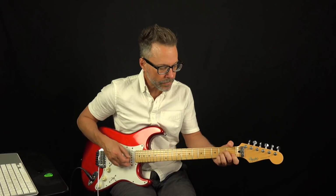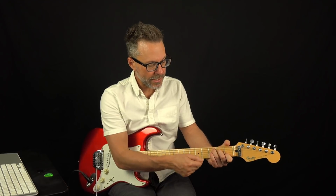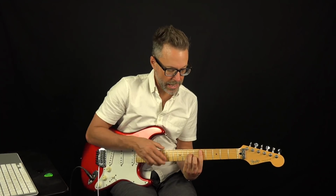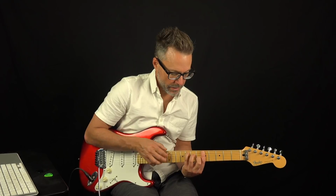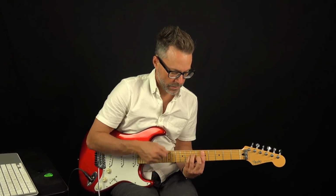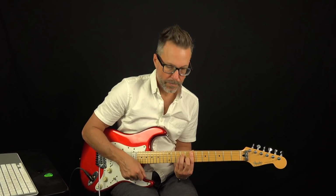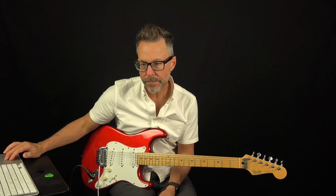Like for instance, notice A minor and C major look very similar. These two fingers stay the same. You could do this with any major minor combination. Here's D minor and F major. You could do this for any of them. Okay, so we're doing one little tweak, and yes, you can do that on the guitar. It won't be as obvious on the guitar though, if you're used to playing the piano.